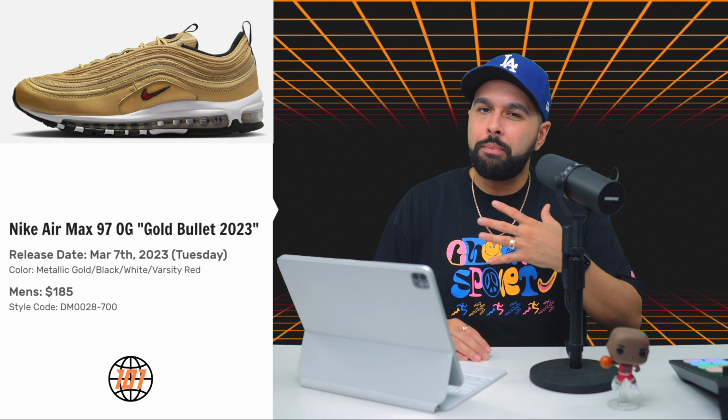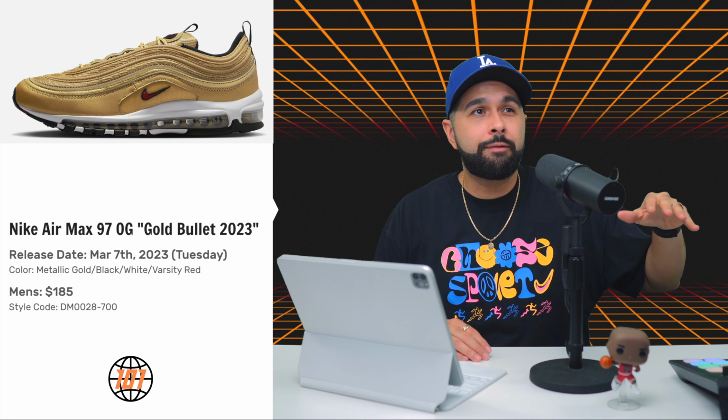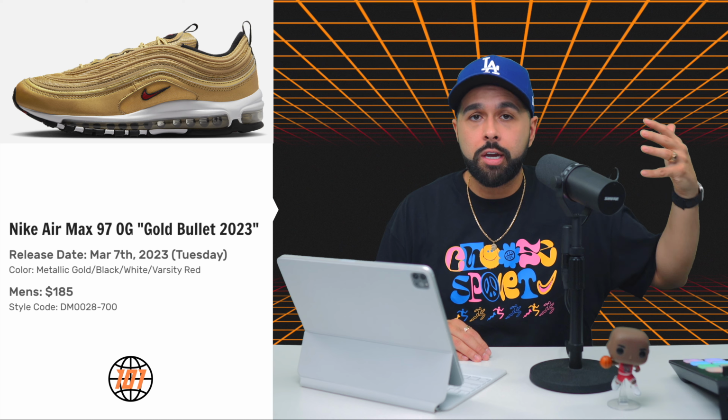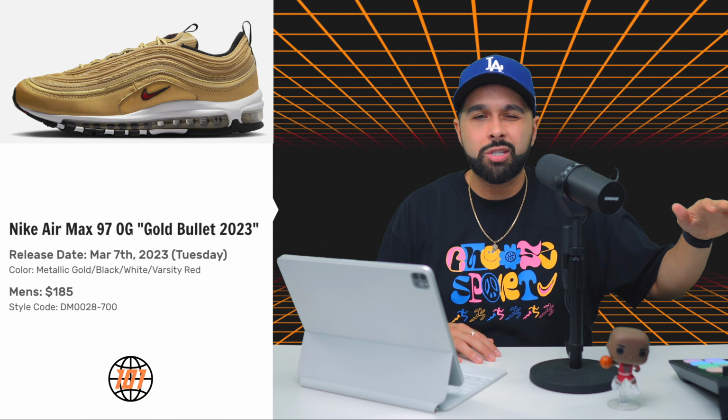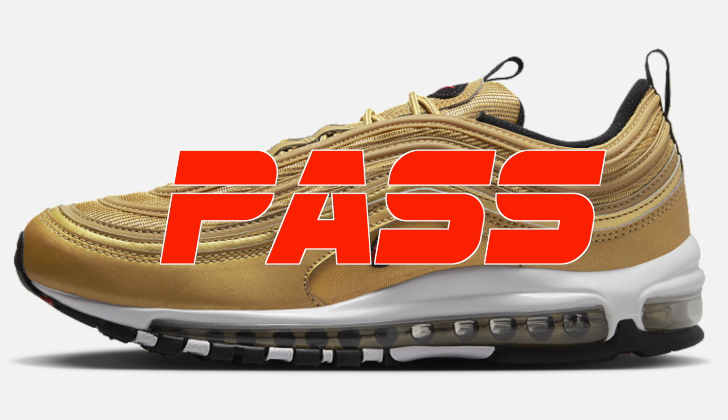All jokes aside, I do feel that this sneaker is very nice to have in any sneaker collection. However, me personally, I already have the Air Max 97 Gold Bullet from the last time that they dropped, like 4 or 5 years ago. It is still in good condition, so I don't see myself spending more money for another pair. So for only that reason, I still feel that you should cop, but me personally, I'm gonna say pass.